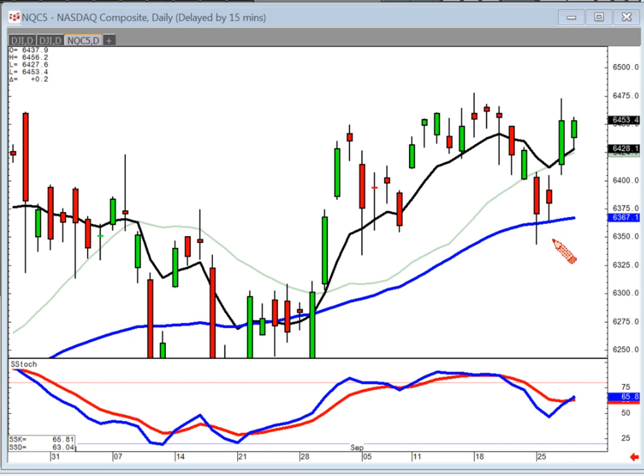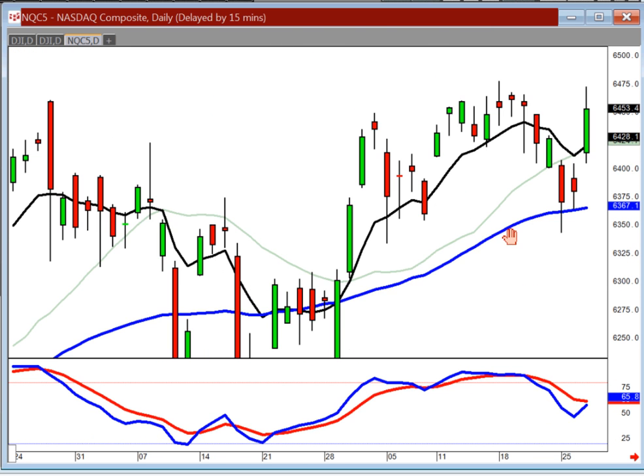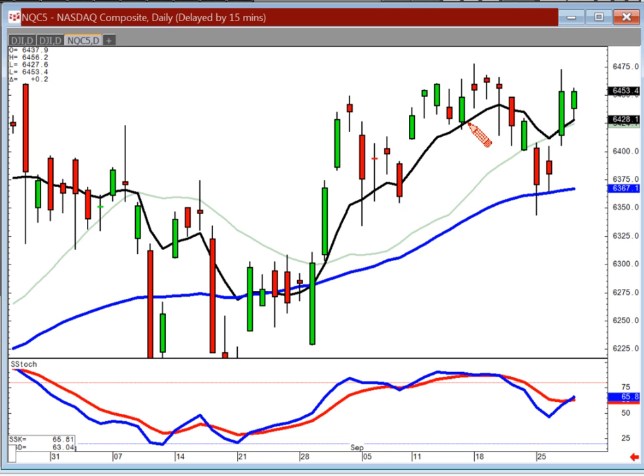So for you folks that are new in here, the blue line is the 50-day simple moving average. The gray line is the 20-day simple moving average. And somewhere in here should be, I think, the 200-day. The red line is the 200-day simple moving average. But here's the important one. This is the T line, the 8 exponential moving average.